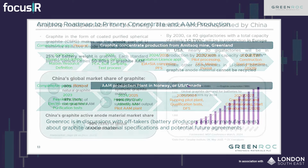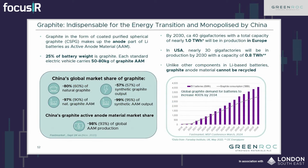Now, graphite is very important in the energy transition, as I mentioned, because of its prominent role in the manufacturing of lithium-based batteries and also fuel cells, for that matter. Therefore, demand is seen to increase by 4 times, 400%, over the coming decade.